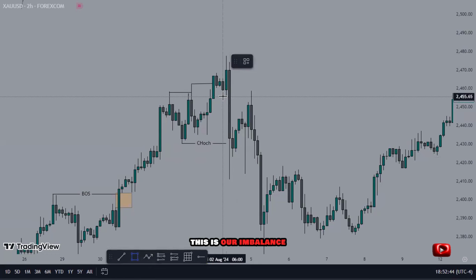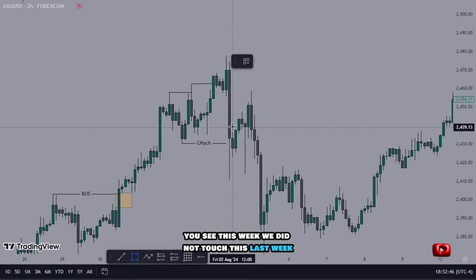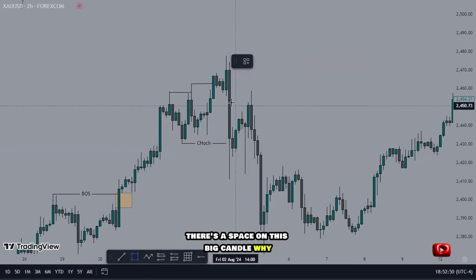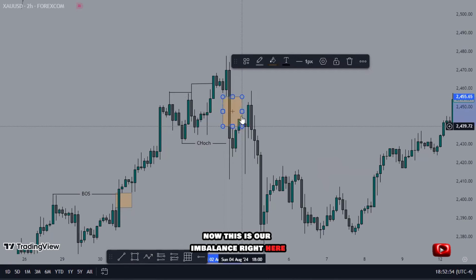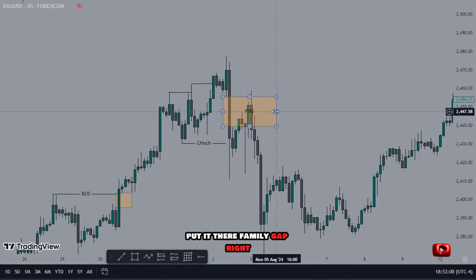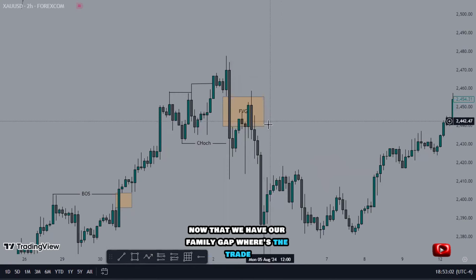This is our imbalance. You see this wick? It did not touch this last wick here. There's 1, there's 2, and there's 3 candles. There's a space on this big candle. Why? Because these wicks did not touch each other. Now, this is our imbalance right here. We'll draw it like that. Boom. Put it there. Fair value gap. Right? Now that we have our fair value gap, where is the trade?